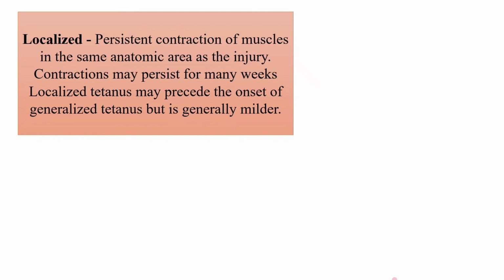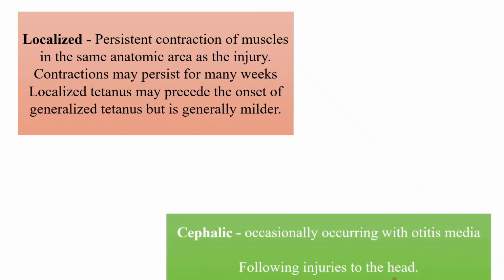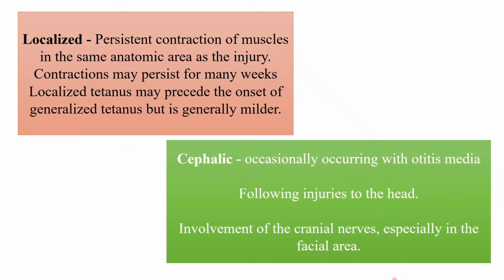Coming to the localized form, there is a persistent contraction of the muscles in the same anatomical area as the injury. The contraction may persist for many weeks. Localized tetanus may precede the onset of generalized tetanus but is generally milder. Cephalic tetanus occasionally occurs with otitis media, or following injuries to the head, with involvement of the cranial nerves, especially in the facial area.